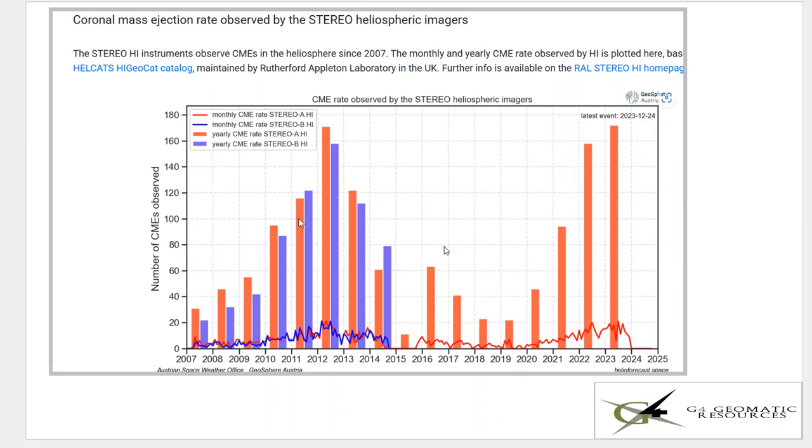And once again, this is another graph just to show it. So we're peaking in 24, 25, and this coronal mass ejection. So once again, if the sun's spitting off sunspots, it can affect our performance in the field.